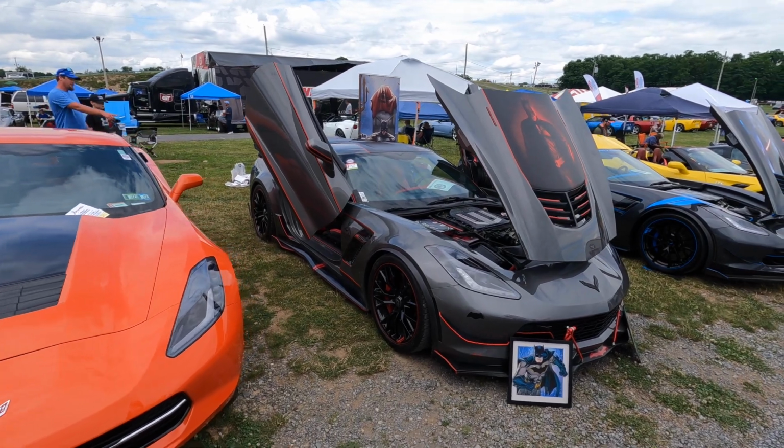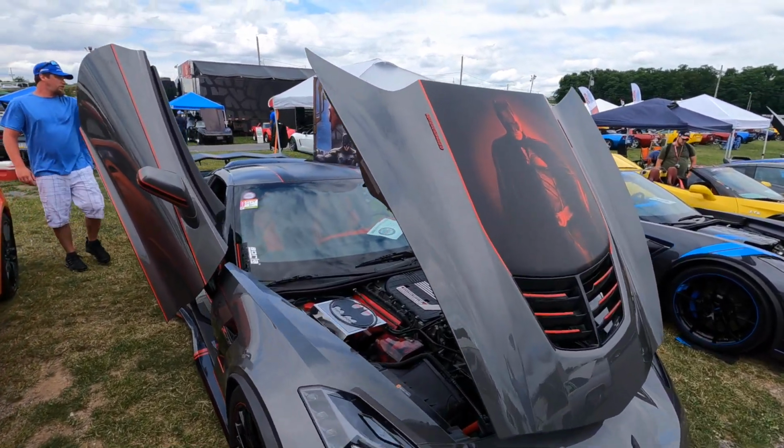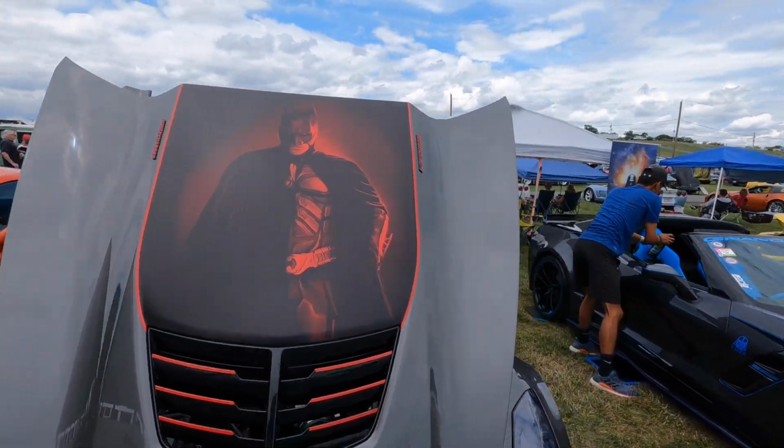So a couple of real custom cars here. If you're a Batman fan, you gotta check this thing out. Okay. So this is really cool.